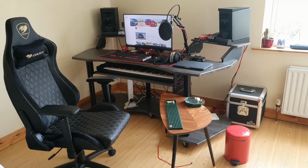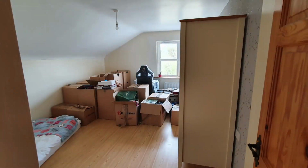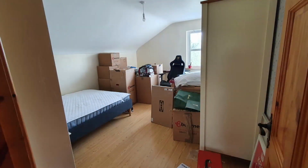So quickly before we start, I'm going to put some photos up of the progress so far, because when I came in here there was literally nothing. I literally put my mattress in here, the wardrobe up, and that was pretty much it. That and my tiny little computer desk that I had before, just for transporting, so I had something to set up when I got here.